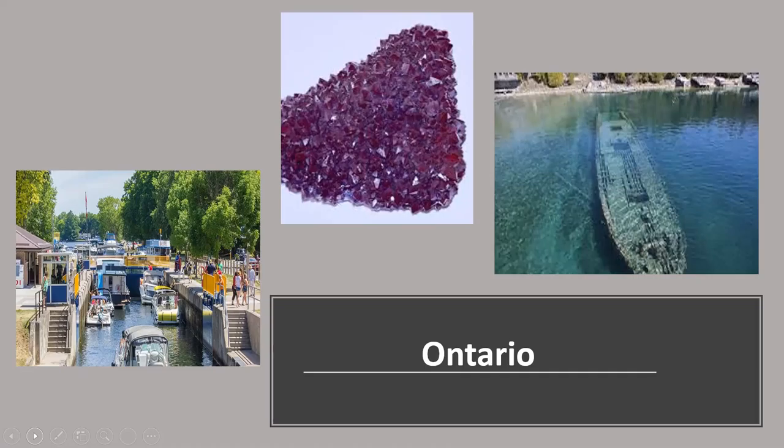And also, if you love amethyst, there's actually some open pit mines that you can go to yourself, and try to dig for your own amethyst.